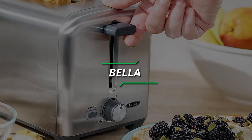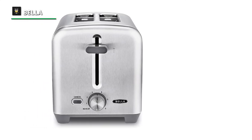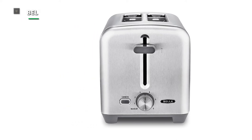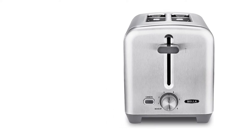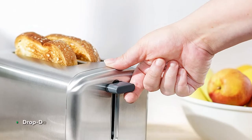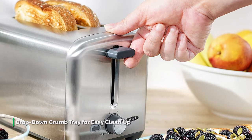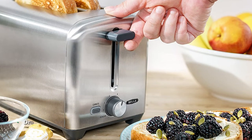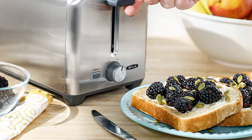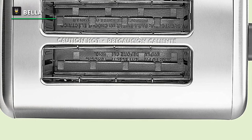Number 3. Bella. With the Bella 2-slice toaster's sleek design and multiple functions, this extra-wide slot toaster will add versatility and convenience to your kitchen countertop. It is durable plastic with stainless steel finishing and features extra-wide slots with self-centering guides that evenly toasts any size slice, even thick bagels, artisanal pieces of bread, or Texas toast. The high-lift lever allows for easy retrieval of smaller breads like English muffins. Thanks to a drop-down crumb tray and convenient cord storage, it cleans up in a breeze.